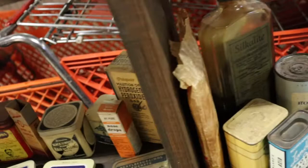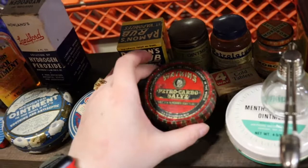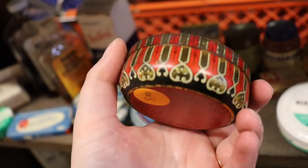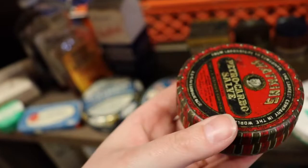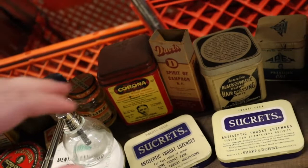And look at this salve tin. Ooh, this is amazing, you guys. Watkins salve. How cool is that? Tins are just not made like they used to be made, and the graphics are just so much better. I mean, our graphics now just pale in comparison to this. And this is in very good shape for being as old as it is, and it's $8. That is a totally reasonable price.